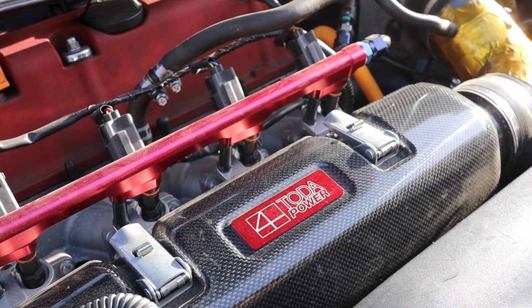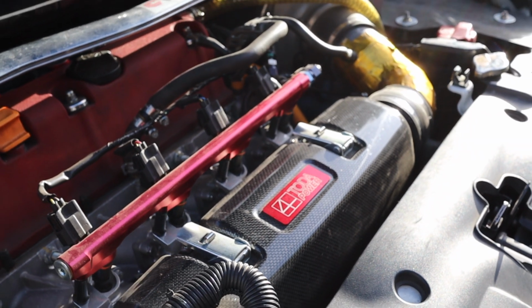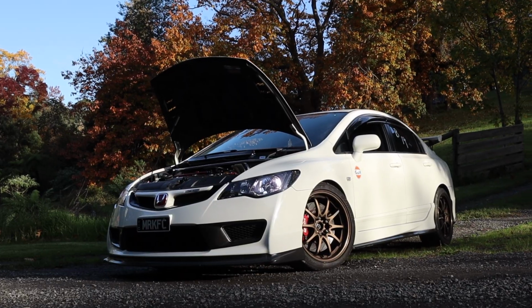But the owner has gone even more crazy with it, and it's running a full K20, K24 Toyota built engine. It is absolutely ballistic. This car has 190 kilowatts on 98 octane fuel, and that power is ridiculous on this 4-cylinder engine. I can't get over that.